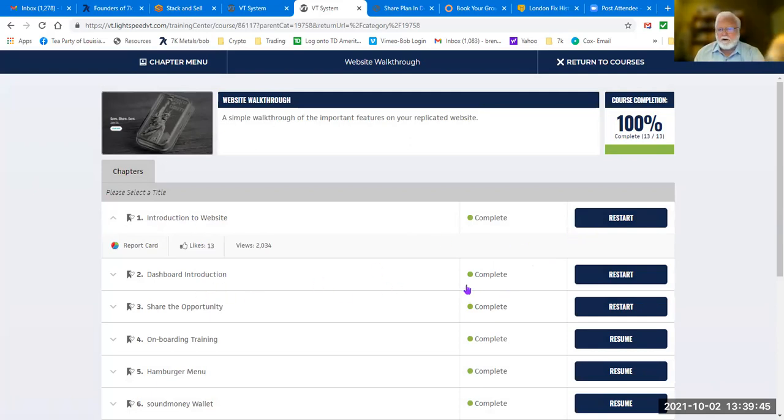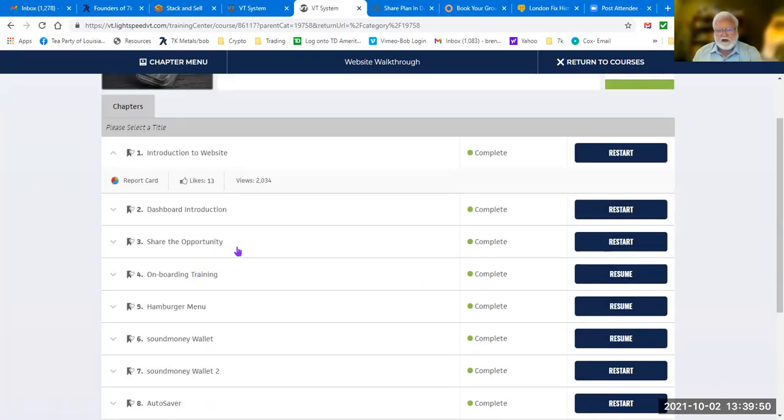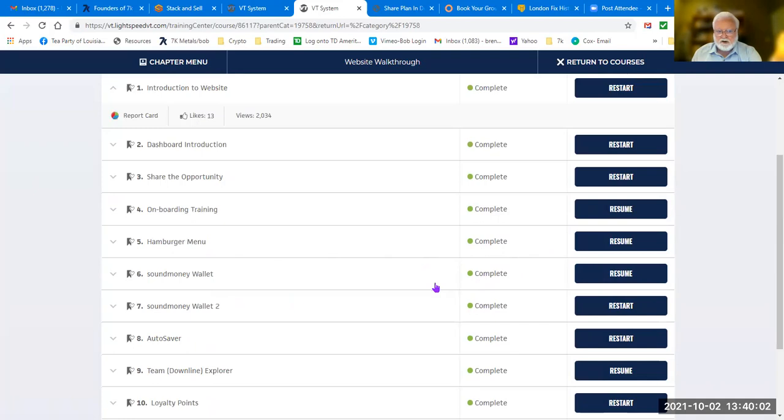It tells you about your dashboard that I just explained to you and showed you on Navigate. It tells you about how to share the opportunity. This is very short, great, newly updated videos here. Onboard training tells you about that part that I'm introducing you to, but it's the company's way. I like my way better, by the way. And here's the hamburger menu. That's that little 3 dashes on your phone when you're looking at this on a smartphone. That's your menu.